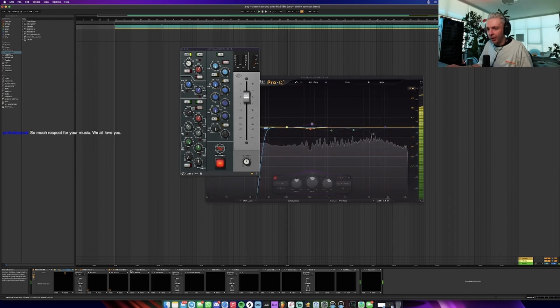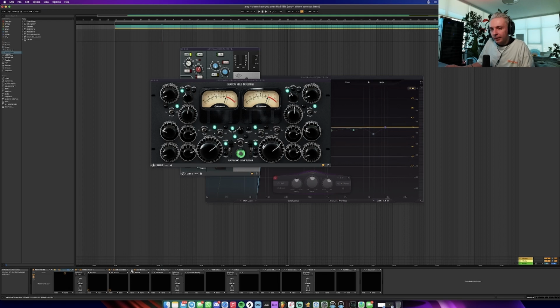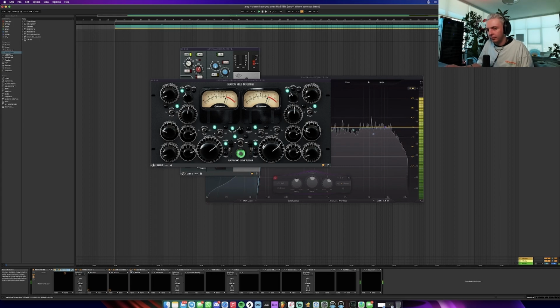Whenever you have a chance, whenever you have money to spend on Universal Audio plugins, Neve is definitely one of those that you want to purchase. Then it goes into the Shadow Hills compressor, again UAD. It's basically what does most of the heavy lifting for the master.